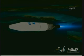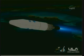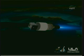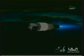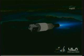And we have igniter spark, standing by for ignition. We have ignition. Ignition in the second stage. Second stage chamber pressure beginning to build. Good steady state level. We've had fairing SEP. Now 5 minutes, 15 seconds into the flight. Still looking good.